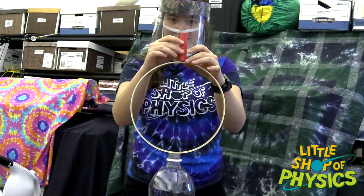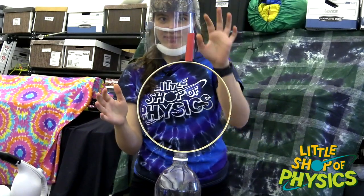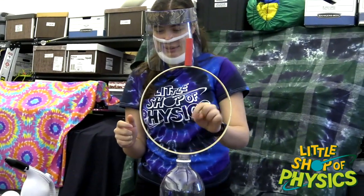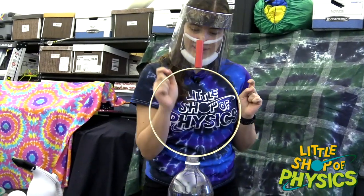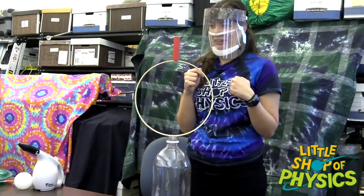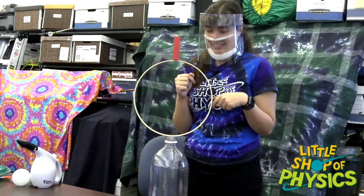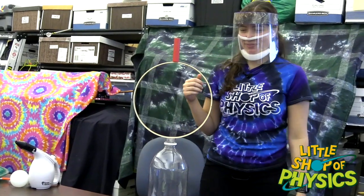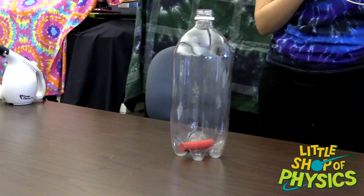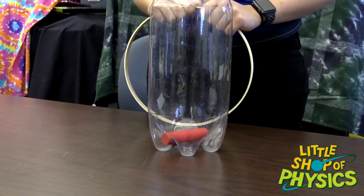I'm just balancing the hoop on top of the bottle so it doesn't move, and I've got the smaller wood cylinder at the top directly above the opening of the bottle, and if I'm magical enough and if I move quickly enough, we'll just see what happens. All right, Maud, let's see it. And the thing goes in the bottle. That was awesome. And kids, you could do this yourself.